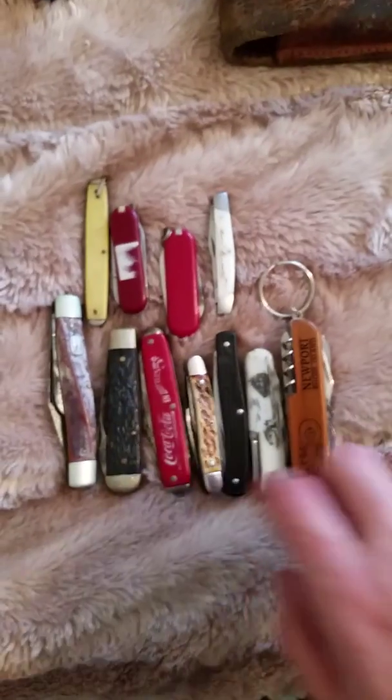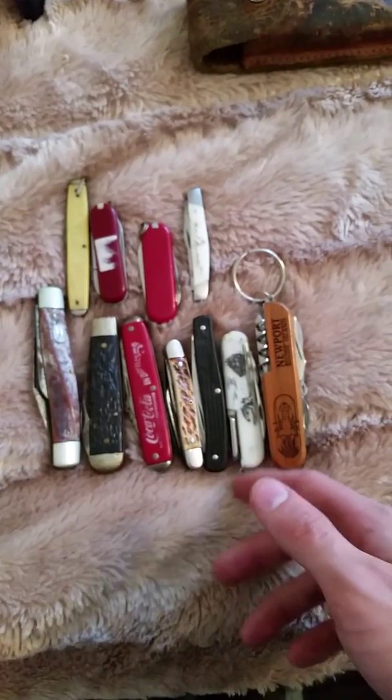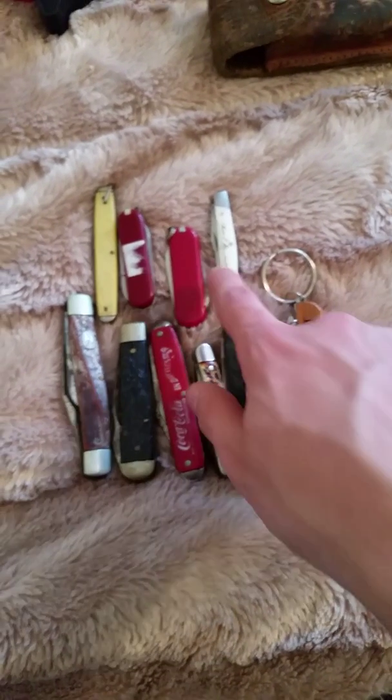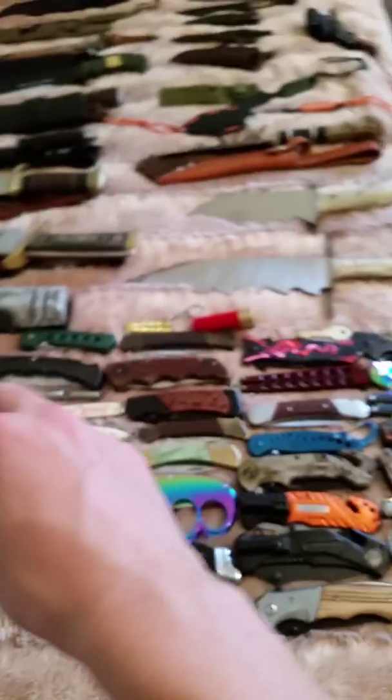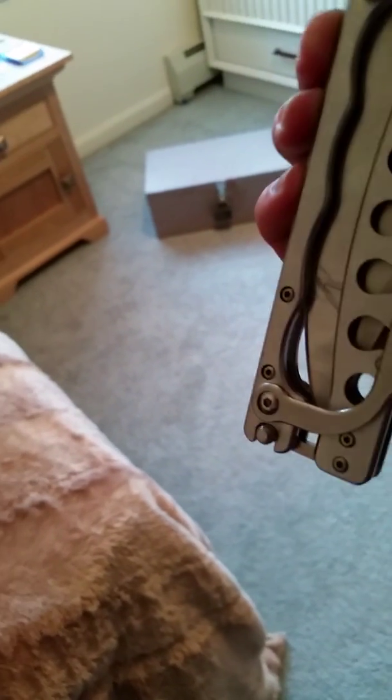These are all multi-tools. I'm not going to open them because it would take me another 20 minutes to get all these open. Newport. I got this from Newport. A bunch of stuff. Now, moving on to the folders, and this is the last set of knives, and then I get to take a nice long breath and put all these away, because it took me about 10 minutes to get them all out.